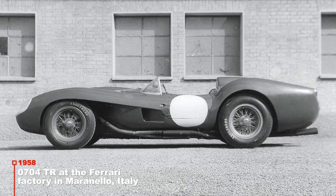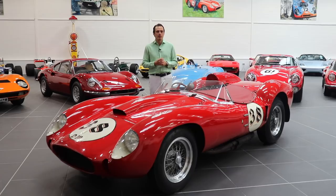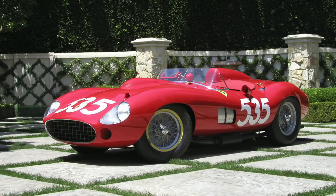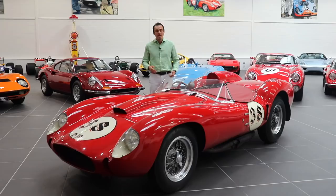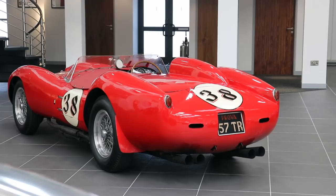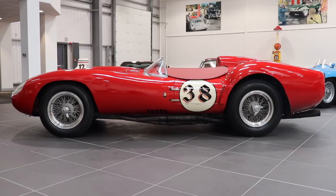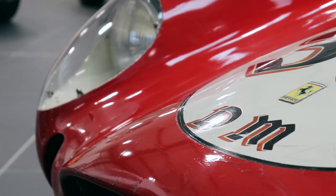It came about because the World Sports Car Championship announced from 1958 it would limit the engine capacity in the sports racing prototypes to 3 litres, which meant that Ferrari's monstrous 315S and 335S suddenly became obsolete. In total, Ferrari built 22 250 Testa Rossas over 57 and 58, and only 5 of those cars were works cars. Works cars, I'm sure a lot of you are very familiar with, but to emphasize the importance of a works car, these were cars that had all of the factory development behind them. These are cars that the actual Ferrari factory, the team, went racing with.